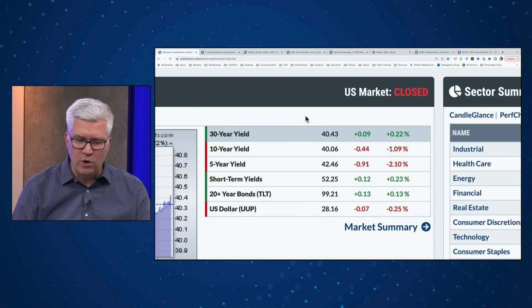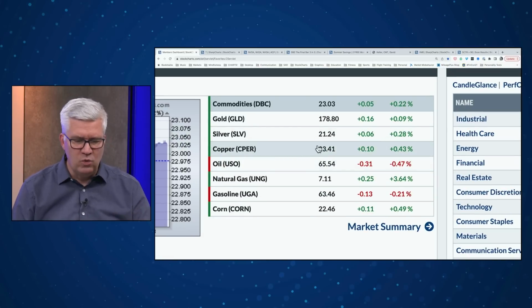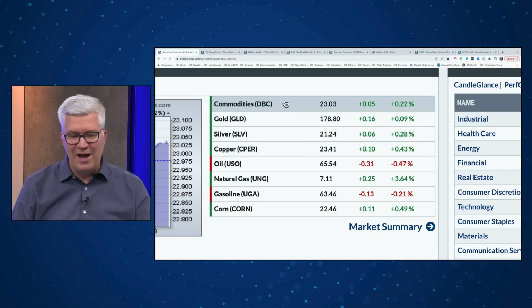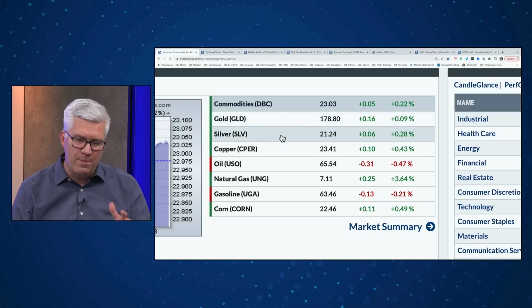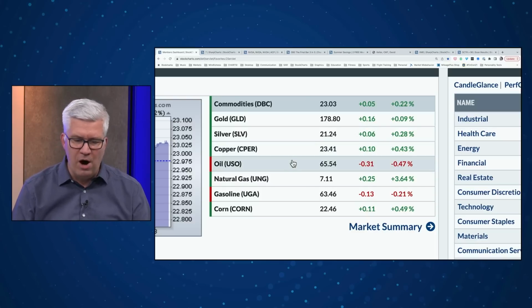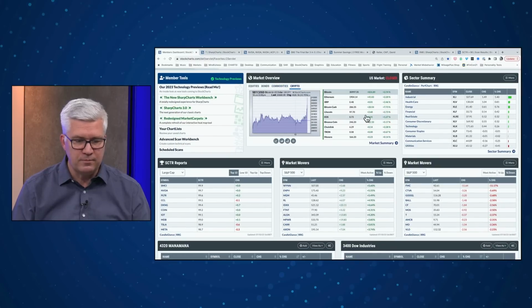Dollar down about 0.25% using the UUP, so not a huge disruptive day at all. A lot of, again, relatively low movements in the commodity space. The DBC commodity ETF was up about 0.2%. Gold essentially flat for the day. Silver up about 0.3%. Copper 0.4%. So not huge changes overall. And crude oil prices came off a bit, although the energy sector had a pretty decent day to the upside.